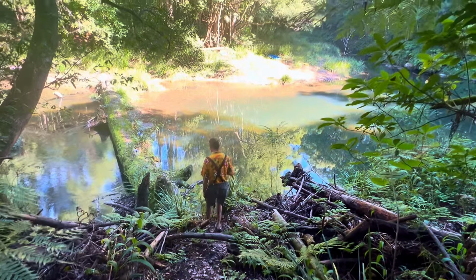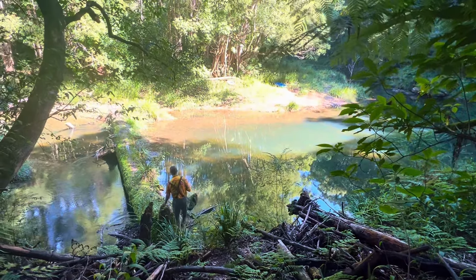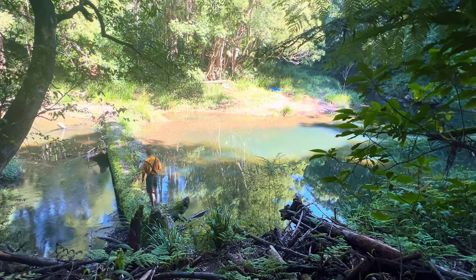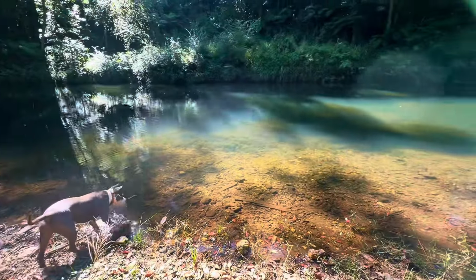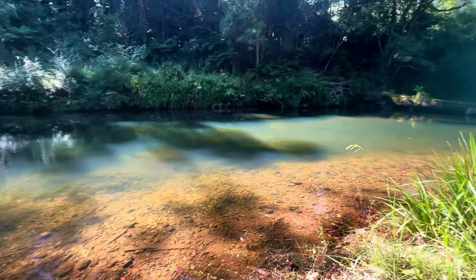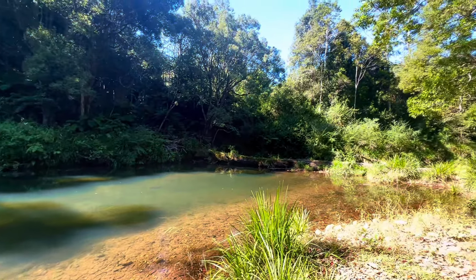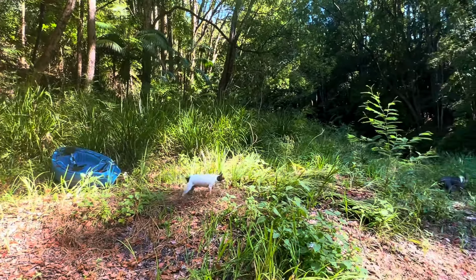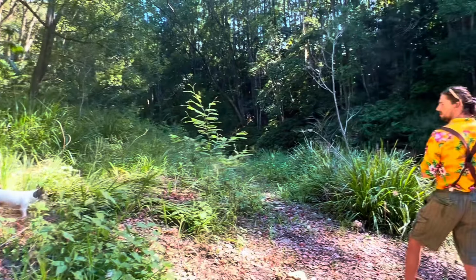So this little creek is just down from the homestay. We're taking the little dogs for a walk. You love it, CJ, what do you think of all this? Huh? Makes you feel like a lion.